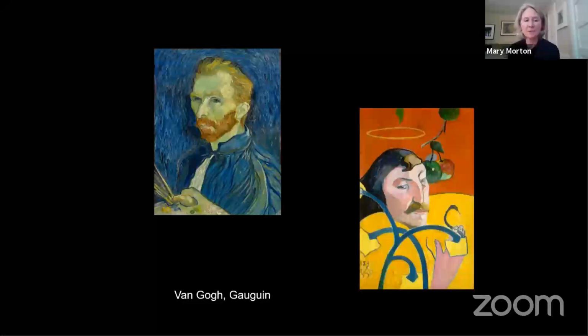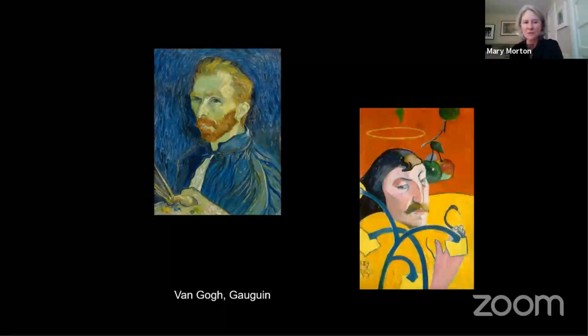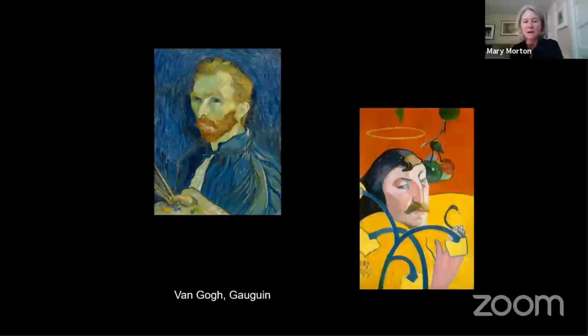Also extremely popular, obviously, are the works that we have by these two guys, these bad boys of French painting, Vincent van Gogh and Paul Gauguin. And we happen to have two fantastic self-portraits by them. We are now into post-Impressionism. These painters were very much inspired by the Impressionists, but took French painting, avant-garde French painting, in radical new directions.